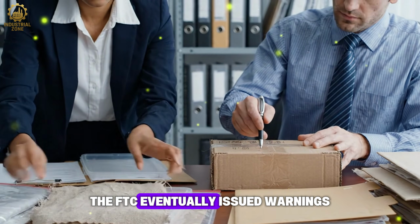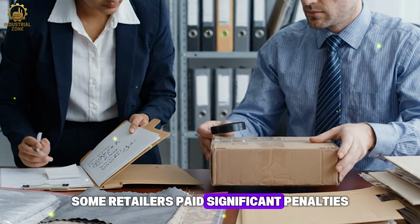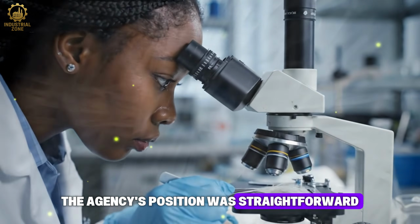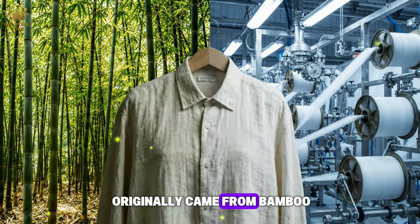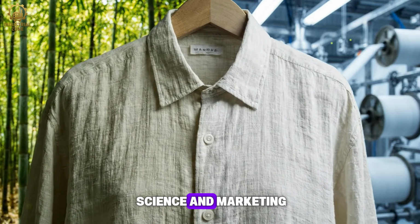The FTC eventually issued warnings to numerous companies. Some retailers paid significant penalties. Others were required to change how they described their products. The agency's position was straightforward. If the fiber is rayon, it should be labeled rayon. Even if the cellulose originally came from bamboo, suddenly an entire industry found itself caught between science and marketing.